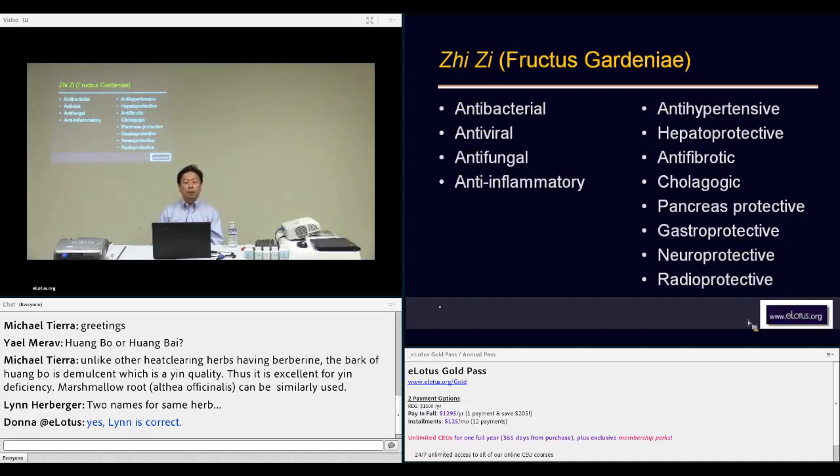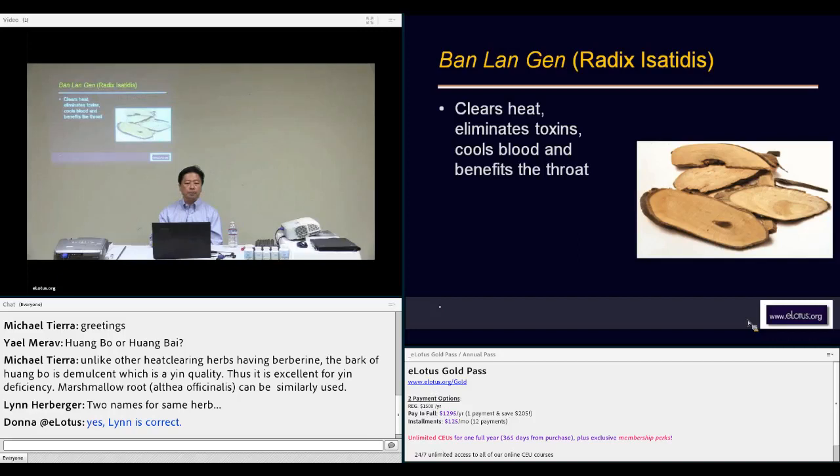In addition to antibiotic effect, Zhizi is generally described to have anti-hypertensive effect, hepatoprotective effect, and anti-fibrotic effect. This specifically refers to the fibrosis of the liver. So basically after the liver is severely damaged, it starts to harden. Zhizi has the effect to help prevent the fibrosis. It is also a cholagogue, to help smooth out the flow of bile, so the patient won't get bile stones or bile stasis. It also helps to protect the pancreas and the stomach, the nerves, and also against radiation. So those are the three herbs or four herbs.